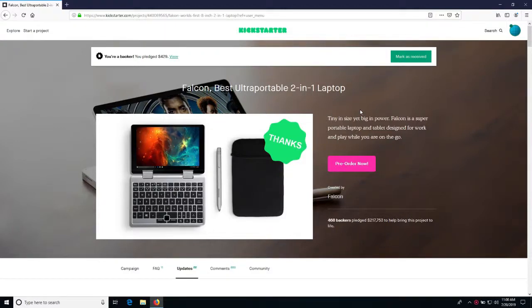I'm Ryan, and today we're going to be taking a look at a Kickstarter project I backed called the TopJoy Falcon. It's an ultra portable 2-in-1 laptop, incredibly small. I just received it yesterday, so I've got it charged up. We're going to take a look at it, boot it up and have some fun. But first, let's take a look at what was really promised.